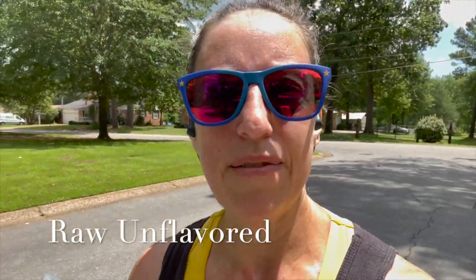And here we are again, another sweaty run and another flavor of LMNT. This time we are doing the raw unflavored. Let's give this a taste. Okay, so this one leaves a little bit of a weird aftertaste. You definitely still get the salt. This one is in a 24-ounce bottle, so it's a little more diluted than what I had last time, but you can still definitely taste the salt in it. But like I said, kind of a weird aftertaste.